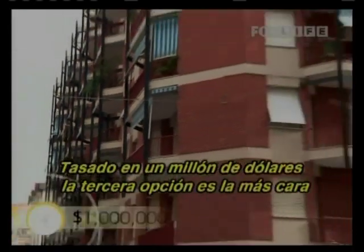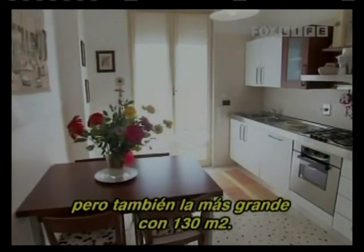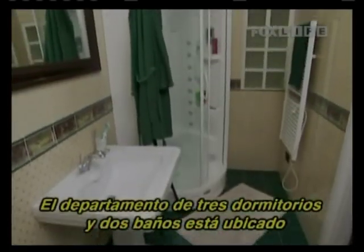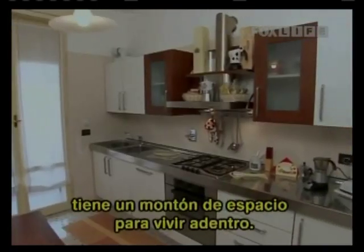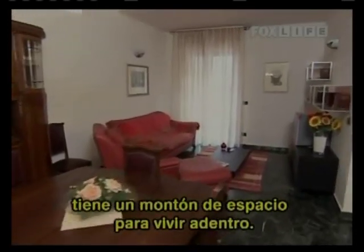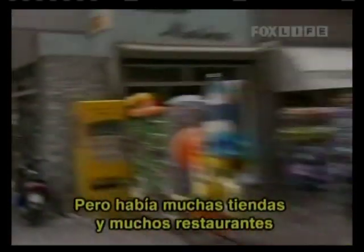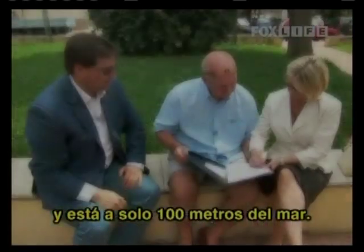Listed for $1 million, option number 3 is the priciest, but also the biggest. With 1,400 square feet, the 3-bedroom, 2-bath apartment is located right on the coast. The 3-bedroom apartment in El Benga had a tremendous amount of living area inside, but it didn't have any terrace space at all. No, but there were lots of shops and lots of restaurants, and it was only 100 metres from the sea. So, which one did they choose?